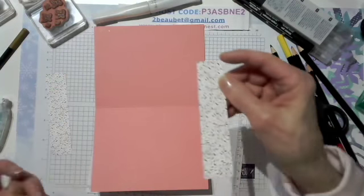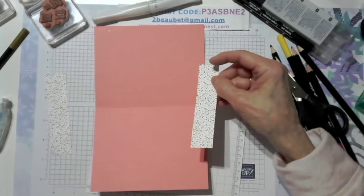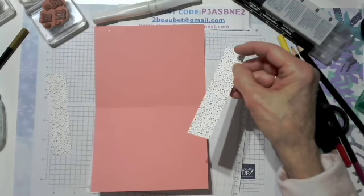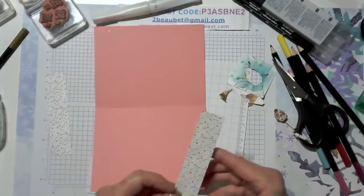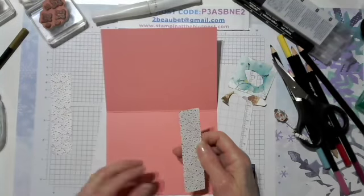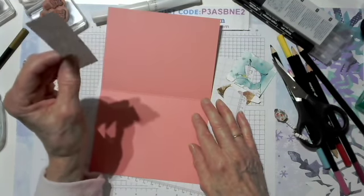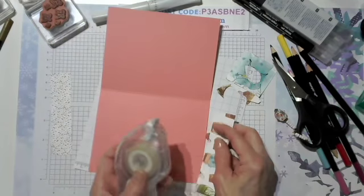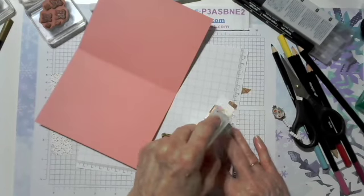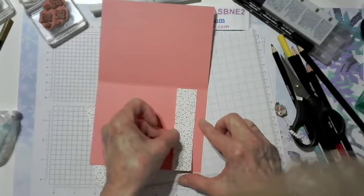I cut another piece. This designer series paper was in our last mini catalog, and it was the ice cream corner set. I just happened to see it when I was flipping through looking for something for the brown net, I found that, and that's what I'm using here. And I just cut a 1 by 4 1/4 strip that I'm going to place right towards the edge, but not really on it.